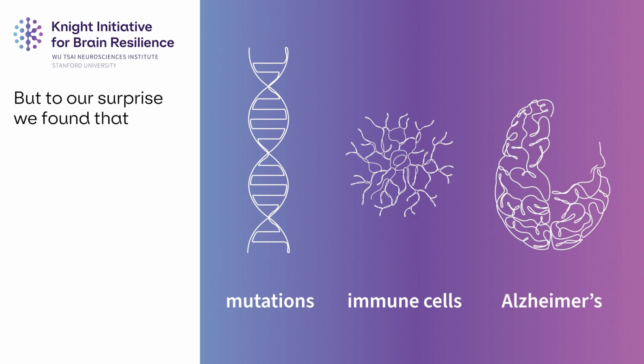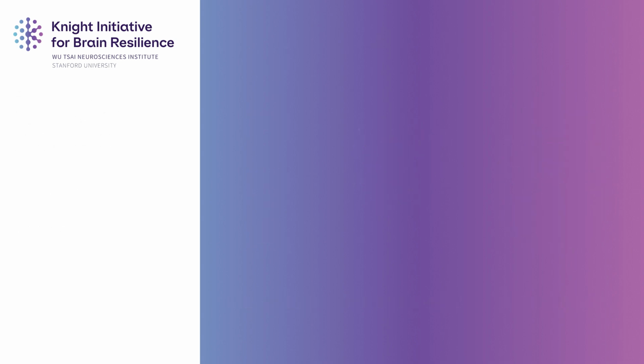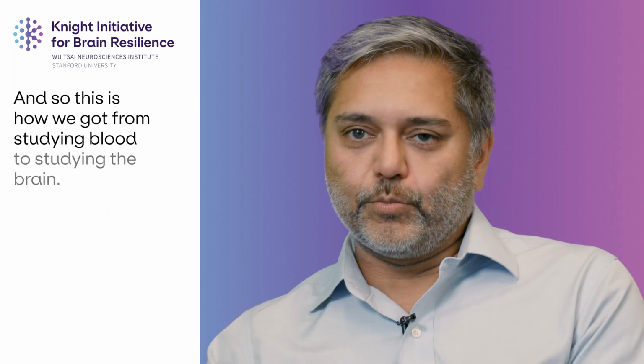But to our surprise, we actually found that individuals who had mutations had a decreased risk of developing Alzheimer's. And so this is how we got from studying blood to studying the brain.